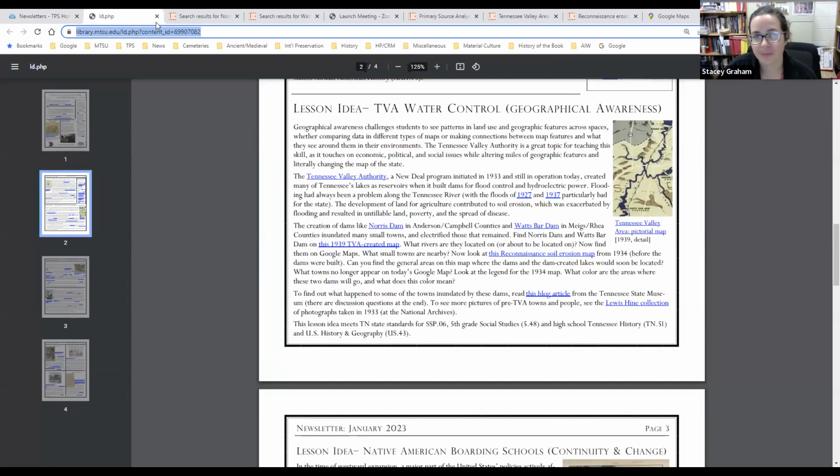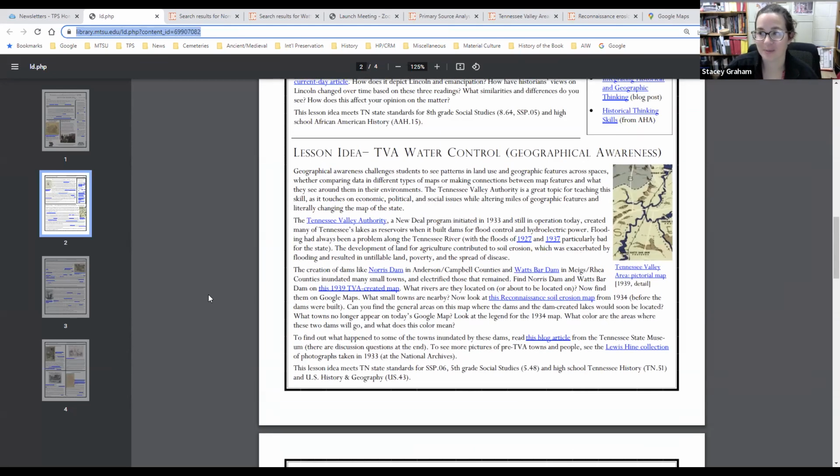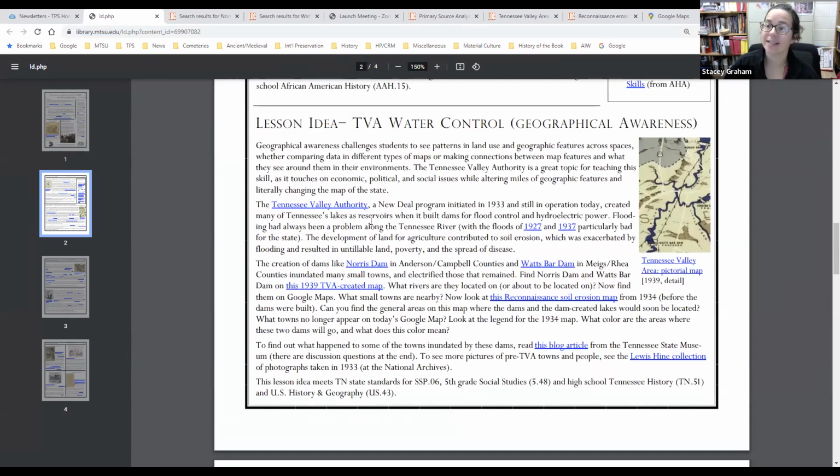So if you go to that newsletter, this is on page 2. And I already have all my links up just in case the Library of Congress website is being slow. This one was created to be about geographical awareness and that thinking skill, specifically social studies practices number 6. So it uses a lot of maps. It's a good way to talk about TVA activities in the state from a place-based approach. And this can be used for 5th grade. It can also be used at the high school level for either Tennessee history or US history.